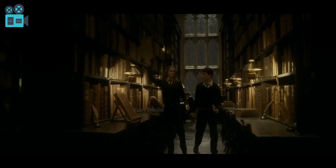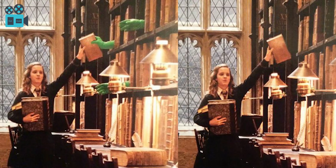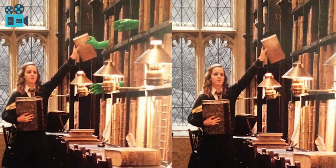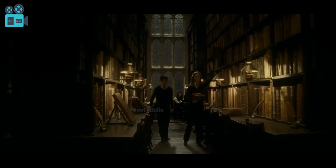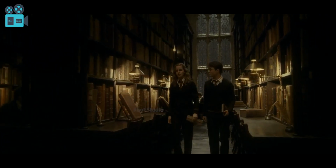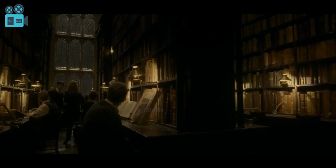The trick was achieved with a clever mix of practical effects and digital cleanup. Behind the bookshelf, crew members were literally standing, pushing, and pulling the books into position. Once the take was complete, their arms were digitally erased, creating the illusion that the books moved on their own. This simple yet effective technique shows how even the smallest magical moments required creativity and teamwork on set.